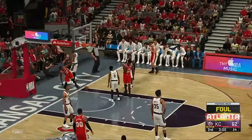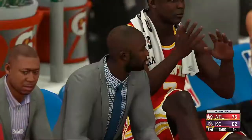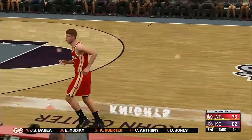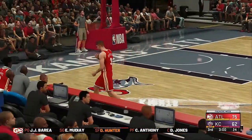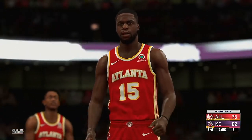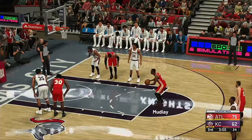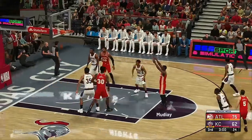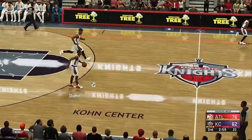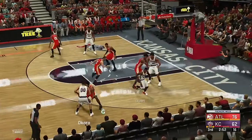Here's Moutier, and the bucket is good. 3-point play chance here for him. A little artistry in the painted area, converting against the size. Proving once again that when you attack with confidence, good things tend to happen. And the Hawks making a change here. Hunter's checked in. A free throw good from Moutier. And still trying to find his footing in the league, Moutier must show improvement in his shooting moving forward.